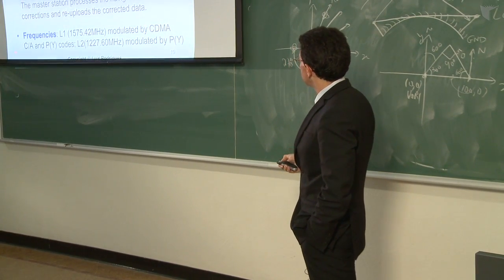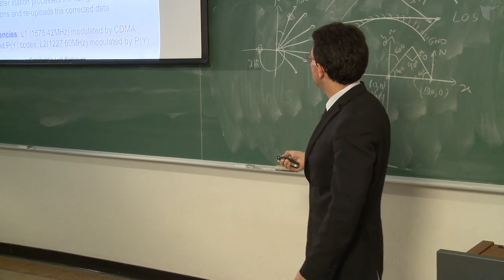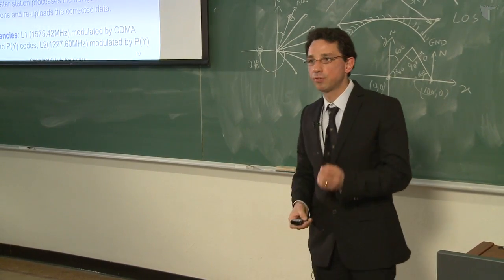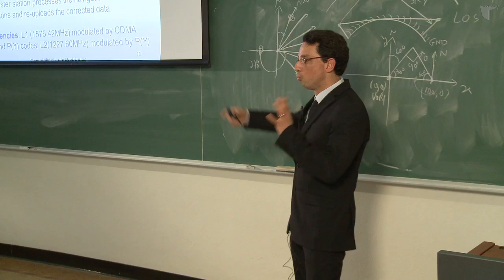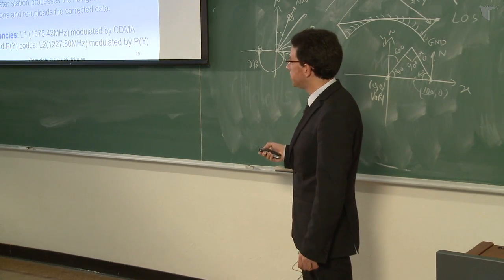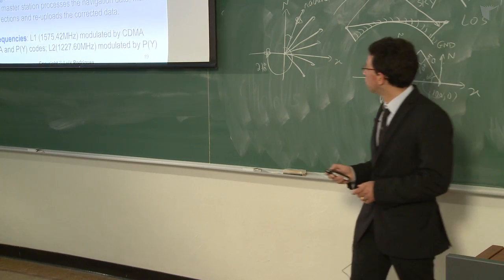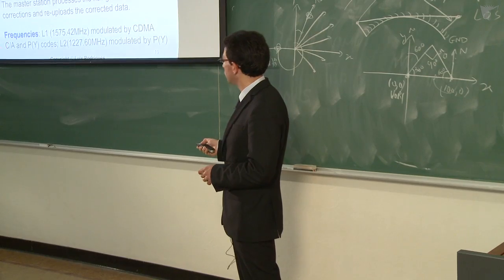There's a coarse acquisition signal, which is a less precise signal. And there's also a P signal, which is called the precise signal, that is way longer than the C/A code, and is also encrypted for military purposes as the Y code. So the P, the Y and the coarse acquisition code all come in L1, which all receivers will have access to. And then L2 is modulated just by the precise code. Okay? So most receivers will just use the coarse acquisition code.